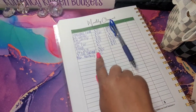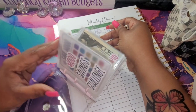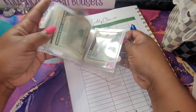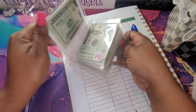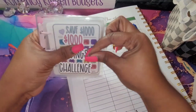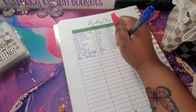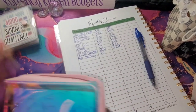So the next thing we're going to do is my $1,000 challenge, and we did complete that. So we have $1,000 in here. Just want to flip through and show you that all the envelopes are complete. And I will be doing this challenge again once we unstuff that. So ending balance here is $1,000.